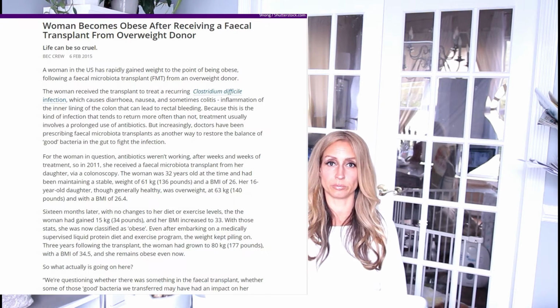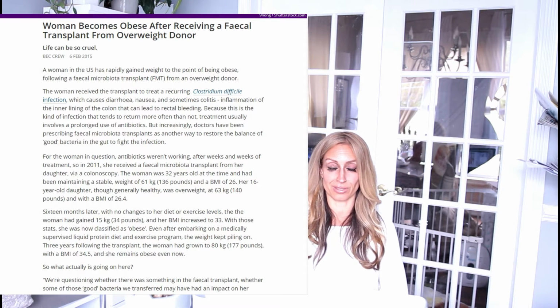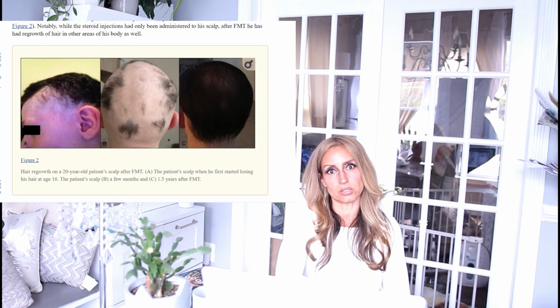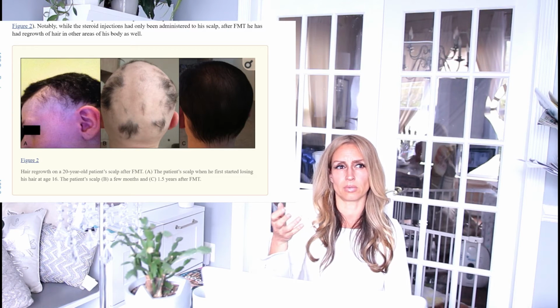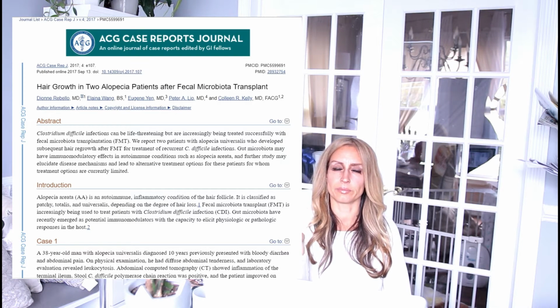In addition to the woman who became obese from the FMT from her obese daughter, there have been other side effects which are very interesting, and I'll put the research up for that. A couple of men who had alopecia actually had hair regrowth after their FMTs. The pictures are pretty striking. These men went in for, I think one was colitis or Crohn's, and maybe the other was C. diff. And they started getting patches of hair back, and then within a year it grew back.